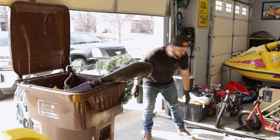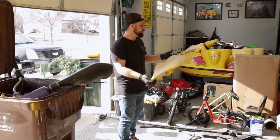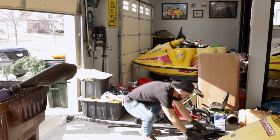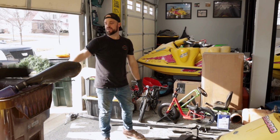Handlebars, garbage. We have a yellow hood. If anybody's looking for a single gauge yellow hood, we'll clean it up. This could be for sale, so we'll keep you posted on that. The gauges are all garbage. Bacon strip turf is garbage. The vent's a keeper. I mean, everything on this thing is junk.